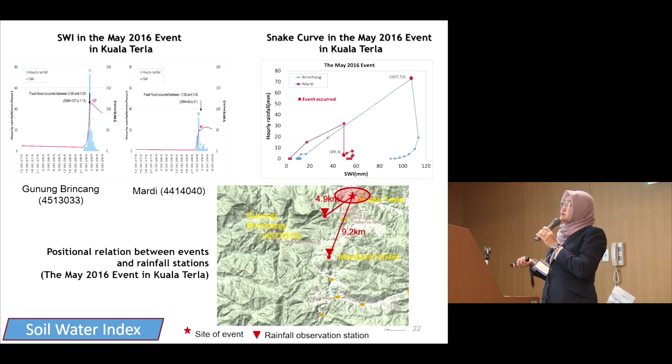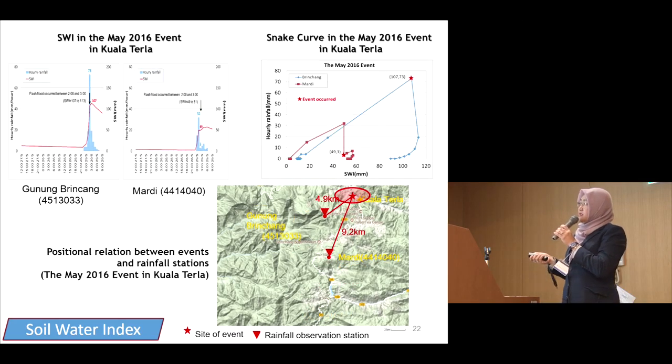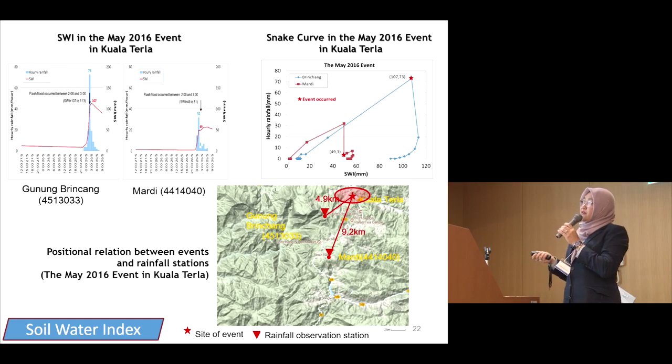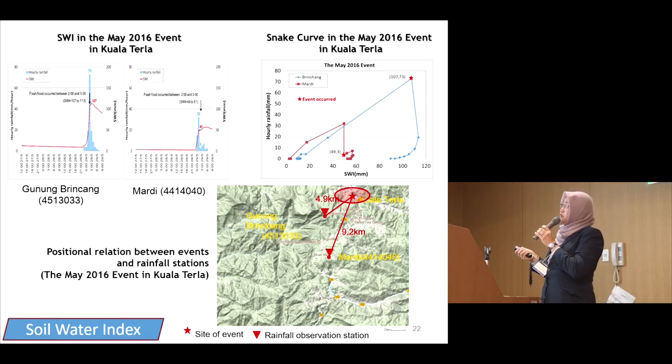Another example, for Kuala Terla, there's another site where we have these disasters. It shows that about 107 soil water index during a high rainfall event, the disasters happen. This is based on the event that really happened in May 2016 for Kuala Terla, at a different station, Mardi. So this is the starting point of the hourly rainfall and the soil water index. This shows Kuala Terla having about 100 soil water index that triggered the natural disasters, using one of the parameters, the soil water index.